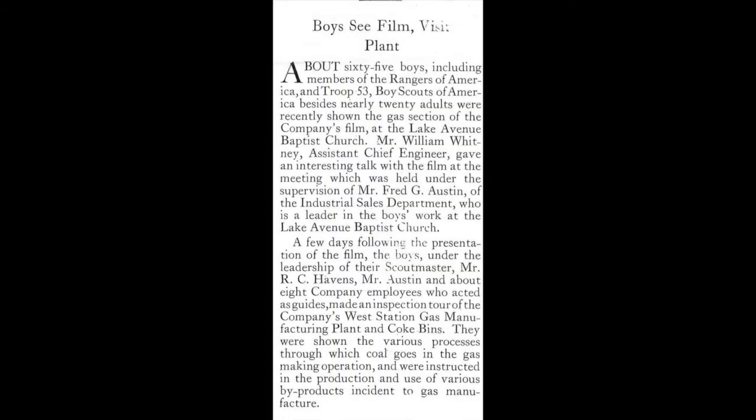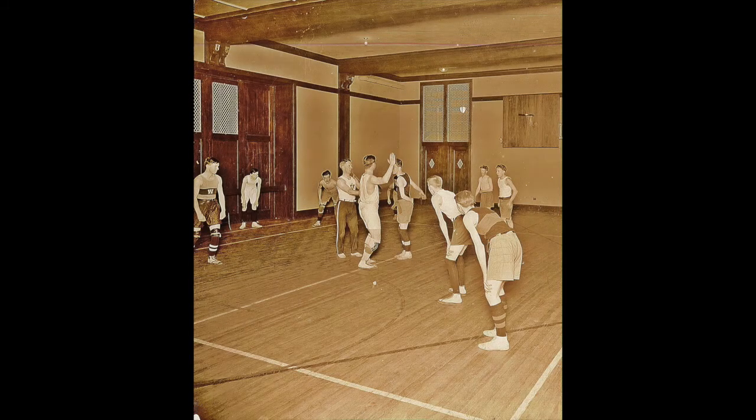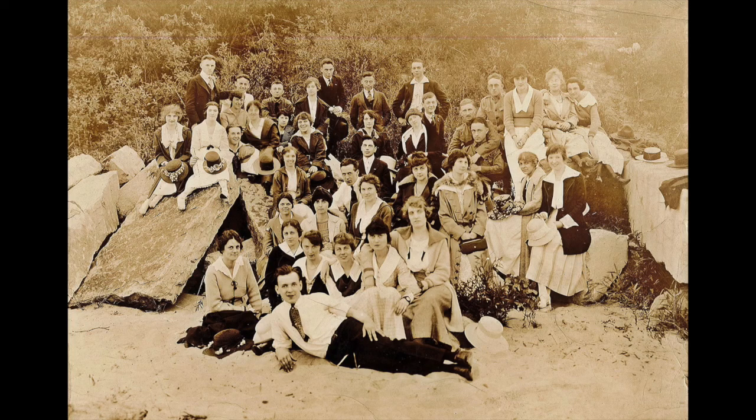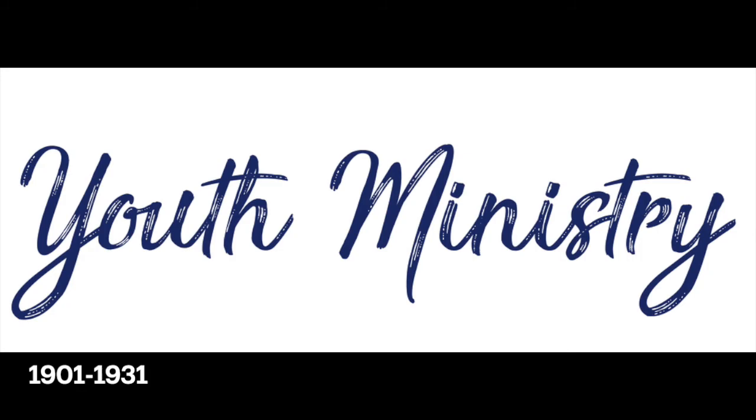In the 1920s, in addition to the youth ministries already mentioned, there were other activities: the Boys' Work Committee, the Youth Commission, and the Young People's Sunday School classes, all engaged in the work of nurturing the youth of the church. It's also in this era that the Boy Scout Troop No. 53 was chartered by LABC. From 1901 to 1931, LABC youth ministries have continued to be a vital part of church life.